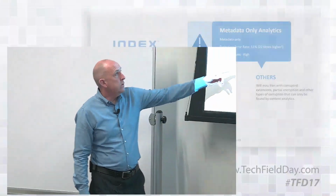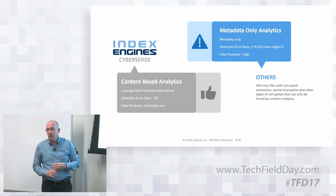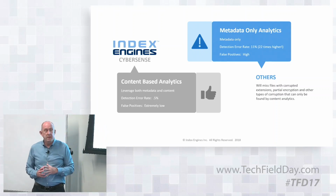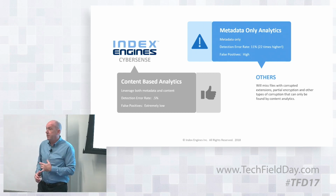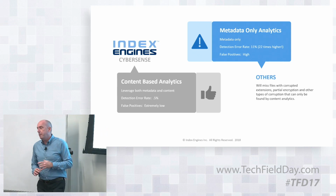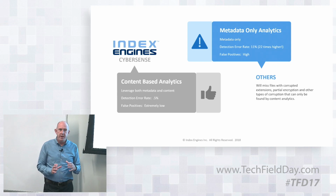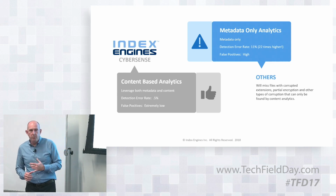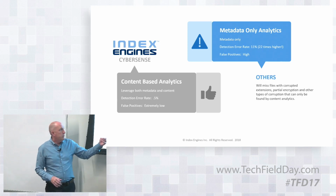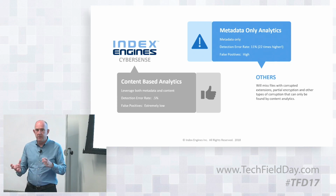Using metadata-only analytics, we saw a detection error rate of about 11%. Turning on the full content, we had a detection error rate of about 0.5%. So just looking at metadata, it was a 22 times higher failure rate of finding these infections. An example would be something like corrupted files with corrupted extensions. They've ripped out the extension.